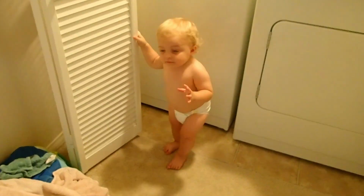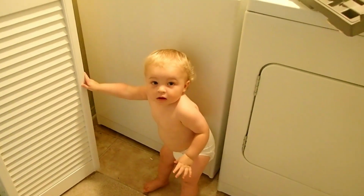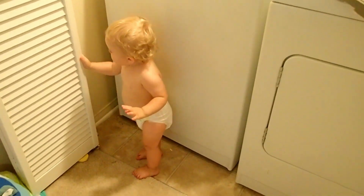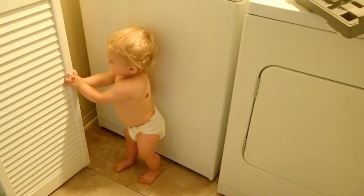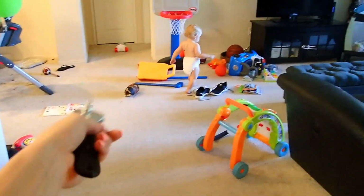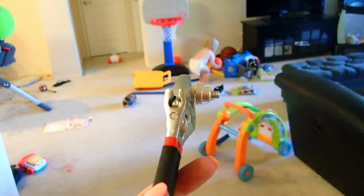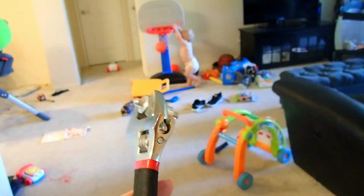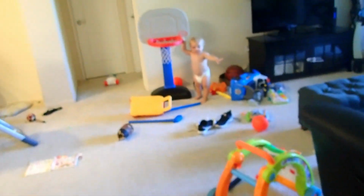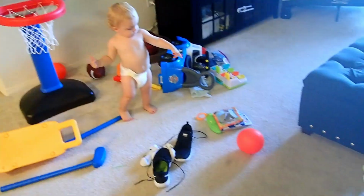Oh, where are you going? So Michael likes to hide in places now. More specifically under our sink. I keep meaning to baby-proof it. By the way, this is the reality of having a 1-year-old.